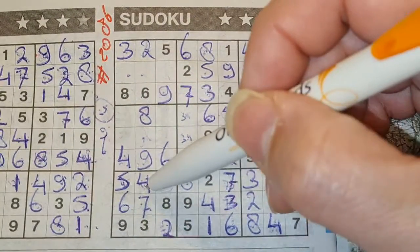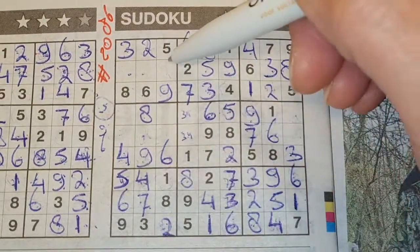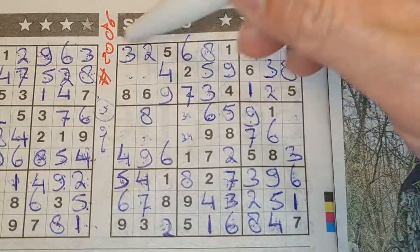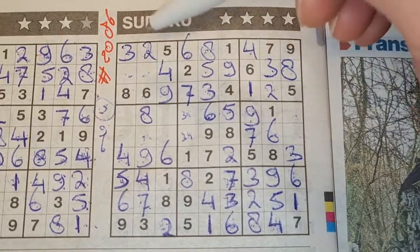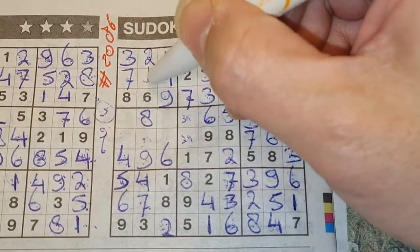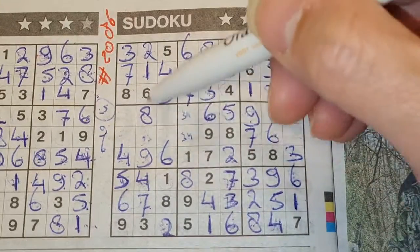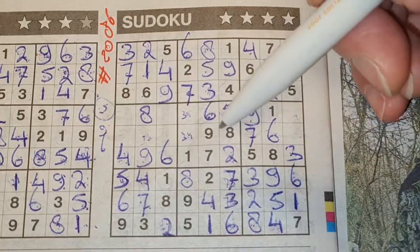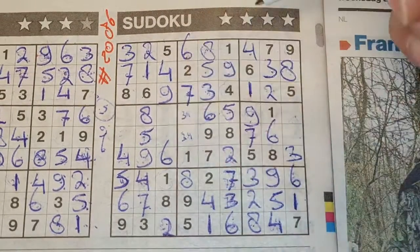4 in this column. 4 in the second column. So the third column, the only place for the 4 should be there. 2 boxes left in this big square for the numbers 1 and 7. We have a 7 there, so no 7 there. 7 should be here and a 1 goes there. 1 number left in this column for the number 5. Yes.